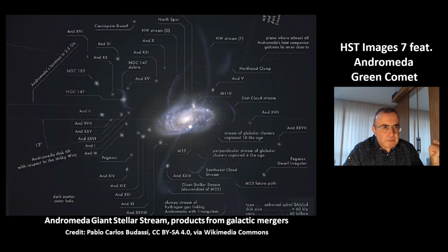This is a nice picture of the giant stellar streams of the Andromeda Galaxy. This is about 200,000 light years. So the streams, for example this NW stream, are much bigger than the galaxy. These were predicted by computer models of mergers. These are products of mergers that are still going on. And these structures are what was predicted.